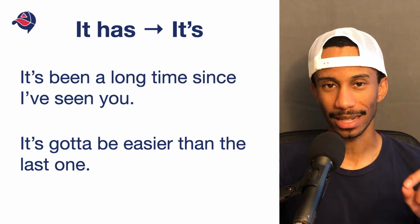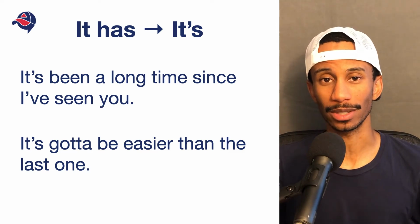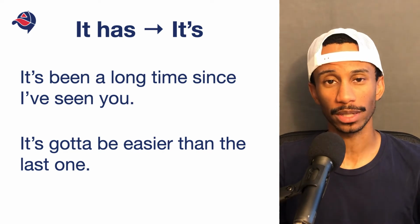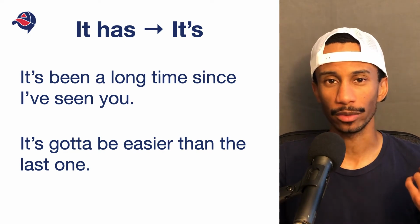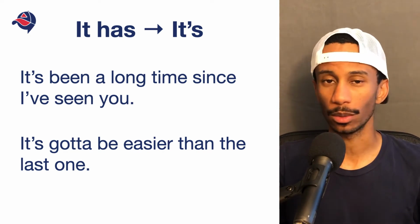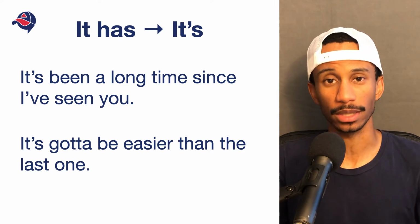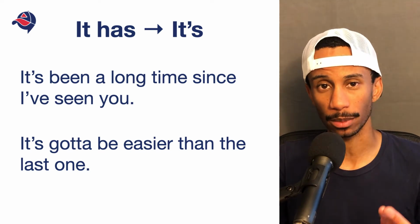Now, the contraction it's can also be a contraction of the words it and has. So when we use it in this way, we're using it in the present perfect tense. And like I said in the other videos, if you don't know what that is, don't worry about it right now. That's related to grammar. And in this video, we're going to focus on pronunciation. All right, so let me just give you some examples.